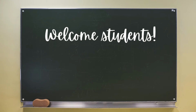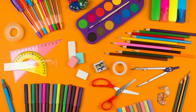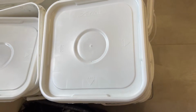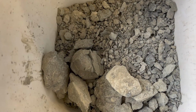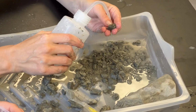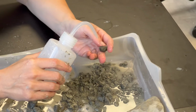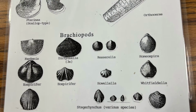A new school year starts soon in Kentucky. Students will be greeted by classrooms that have been thoroughly cleaned up over the summer, school supplies that have been organized, and in some cases, a bucket of rocks, at least in classes with teachers participating in the Waldron Shale project, a program that gives students hands-on paleontology lessons in which they discover and identify fossils.